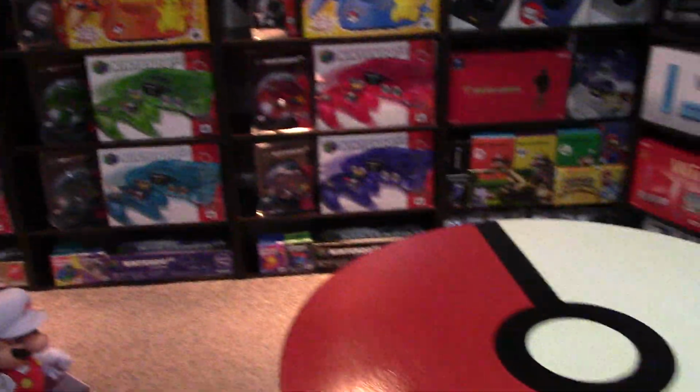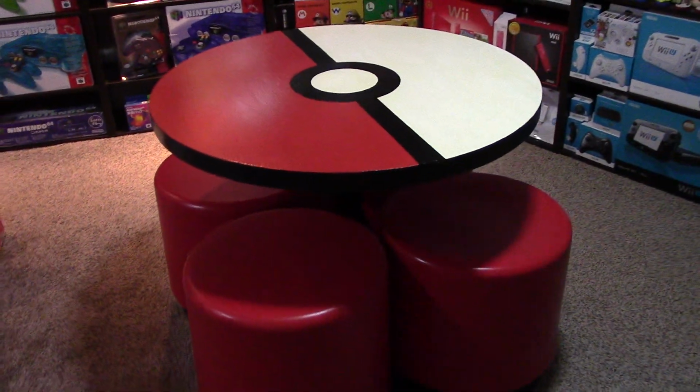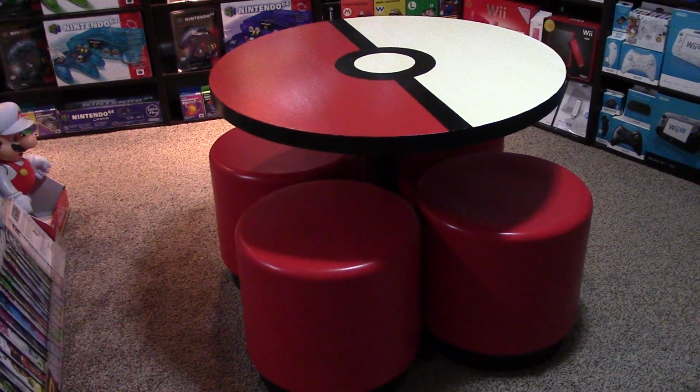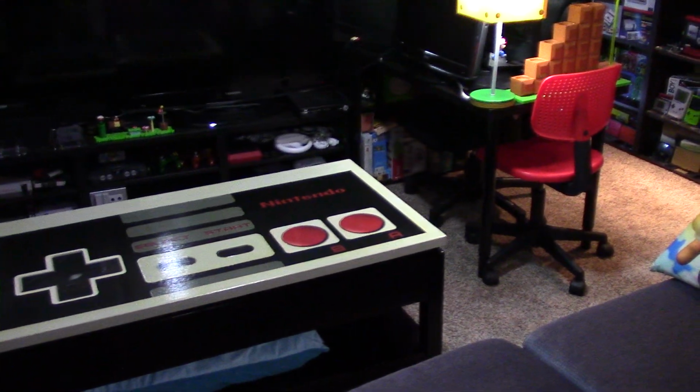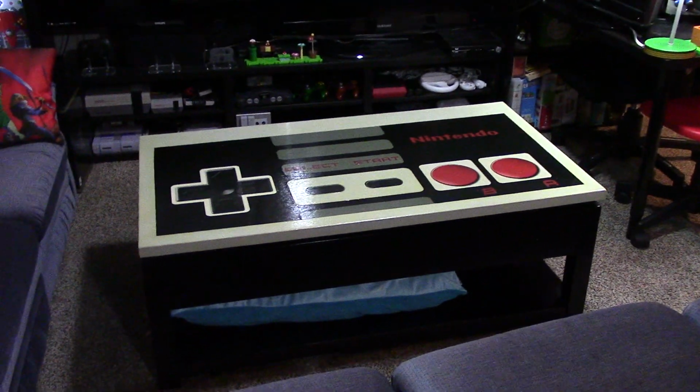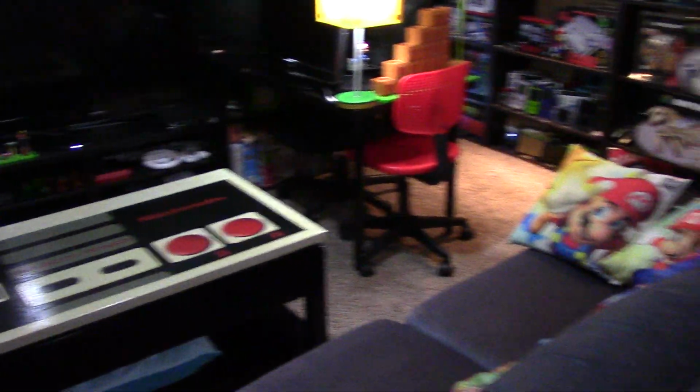And I really want to have more than just one table set up. So this Pokeball table I do want to maintain. It has the stools with it. But I'm hoping to have a bigger table, almost like a board game table. I do have some board games in my collection that are way down there. They're kind of hard to see beside the Nintendo table, the NES coffee table. So we do want to have a board game table.